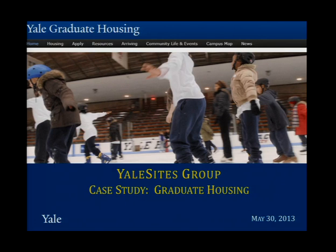This is the Yale Sites Drupal group, and I'm Nancy Flowers-Bangs, for those of you who don't know who I am. And today we're going to present a case study on Yale graduate housing. Yale graduate housing provides information on apartments and dormitories for people who are in the graduate school, and they did a total redesign of their site, and Lisa Maloney, who is the Director of Media Strategy and Project Management for the Office of Administration, will be providing us with the work that she did to get it moved into the Drupal 7 instance of Yale sites.